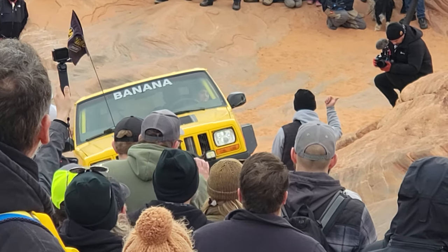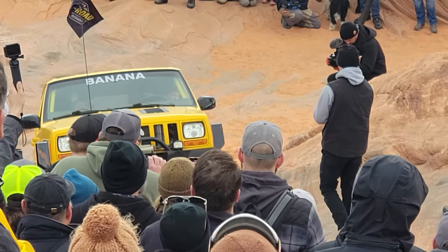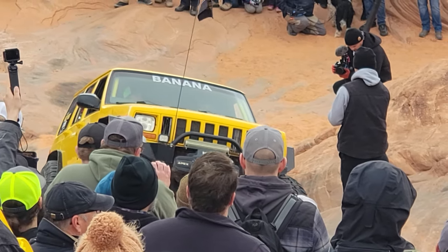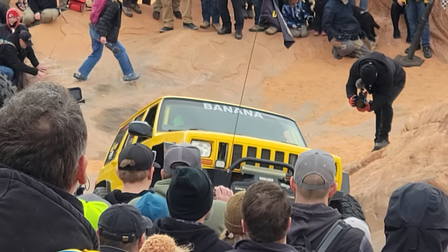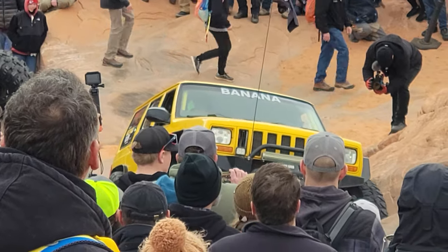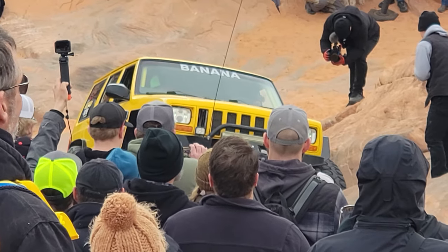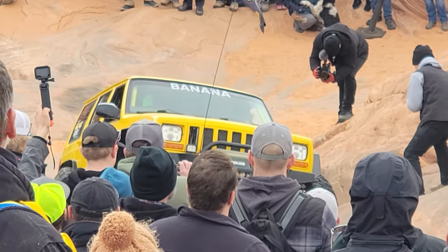Now driver, hard driver, keep it coming, hard driver. Just like that, beautiful. Keep it hard driver. Okay, hold up right there. Look at this front end, hopefully gets to the top of that rock. If it can climb that, you might be in good shape. Come on, baby. Okay, right there. Keep it driver.